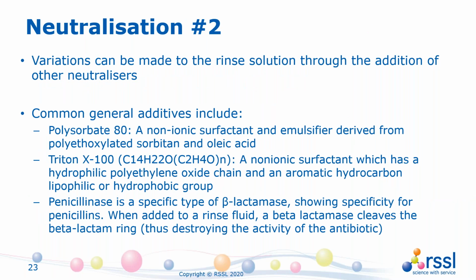Variations can also be made with rinse solutions through the addition of other neutralizers. Common additives include things like polysorbate 80, which is a very good dispersing agent, or another surfactant like Triton X100. Now, polysorbate 80 is a non-ionic surfactant, and it contains an emulsifier. It's derived from polyethoxylated sorbitan together with oleic acid. And Triton X100 is also a non-ionic surfactant, which has a hydrophilic polyethylene oxide chain together with an aromatic hydrocarbon group. Now, there's a little bit of uncertainty with Triton X100 as to whether it is toxic against certain organisms within certain conditions. So again, including all of that within the validation exercise is of great importance.